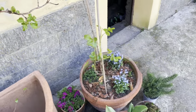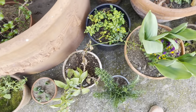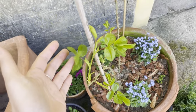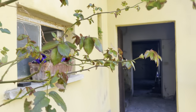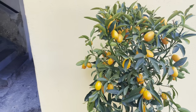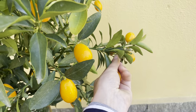Then the rose. Also, it's all really dry, so the first thing I have to do is to water everything very well. And yeah, the rose is growing. My Pierre de Ronsard rose has leaves now. Look at that. It's all nice and big. And as always, my first thing to do is to get one tiny little kumquat fruit to treat myself.